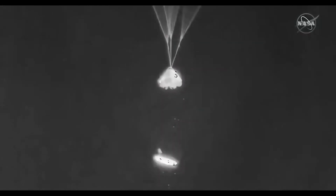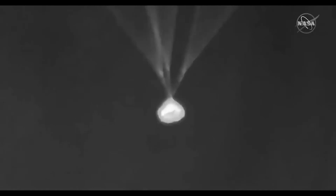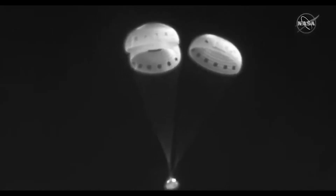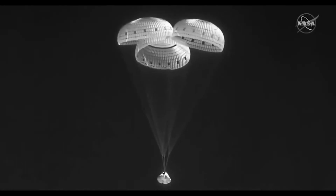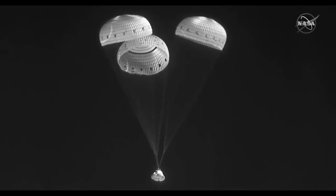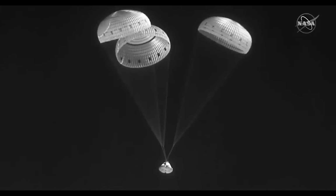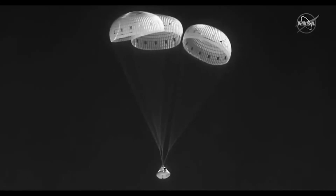And there goes the base heat shield right there in front of you. It just jettisoned. You can see it falling away from the spacecraft. It will reveal the airbags that will cushion Starliner's landing. And those airbags are now inflating. Starliner is 2 minutes, 40 seconds from landing. Actually closer to 2 minutes now.